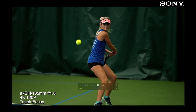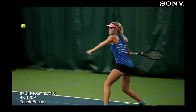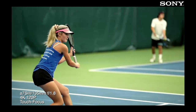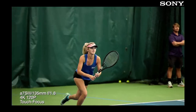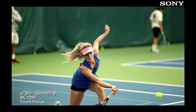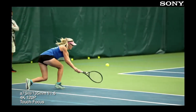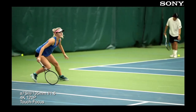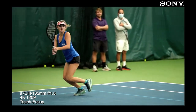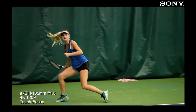This is so beautiful to be able to see this so slow. This is 25% speed. This is the A7S, my favorite lens, the 135 1.8 G Master. This is 4K and 120p. And I'm using what's called touch focus, which is effectively tracking for video. So all you do is when the camera's idle, you just touch the screen on the back and tell it, I want that player, and it will ignore everybody but her. And all this has been shot just on a little Benro tripod with a little video head, not an expensive setup.